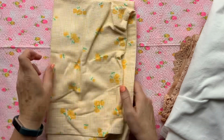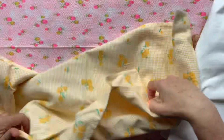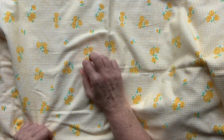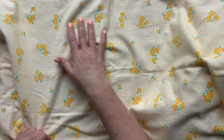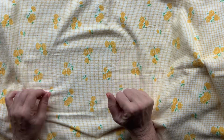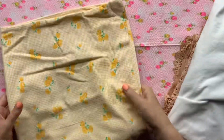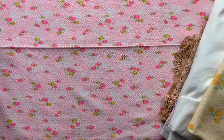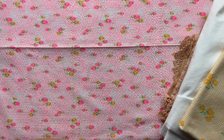Then I got this as well from a car boot. This was a different car boot another week. It's just a pillowcase, but it's a really old one, and it's the brushed cotton. So I actually think this is probably like 60s, 50s, 60s maybe. And I just love the yellow. Anyone who knows me knows I love yellow. So just love that. I'm not sure what I'm going to do with it, but I'm sure I'll find something to do with it.